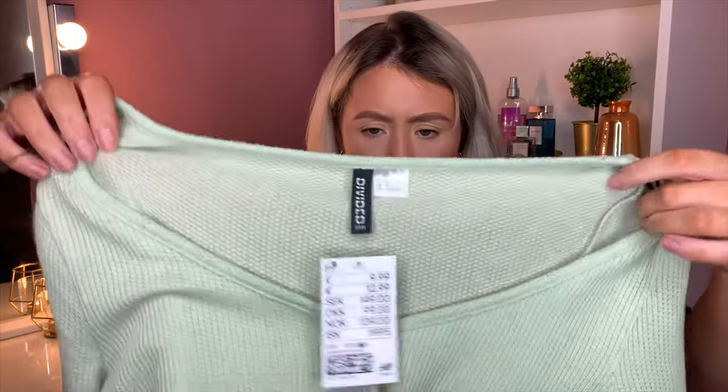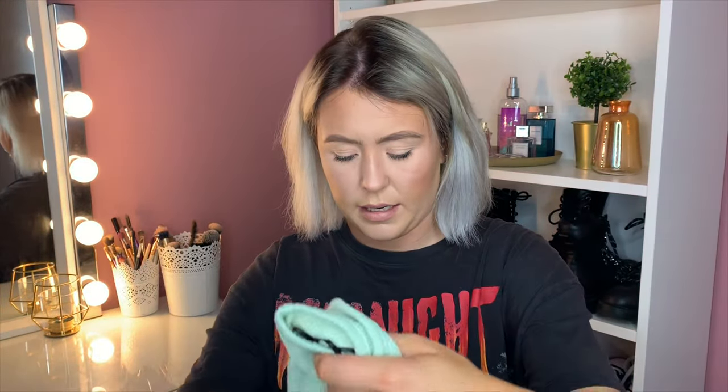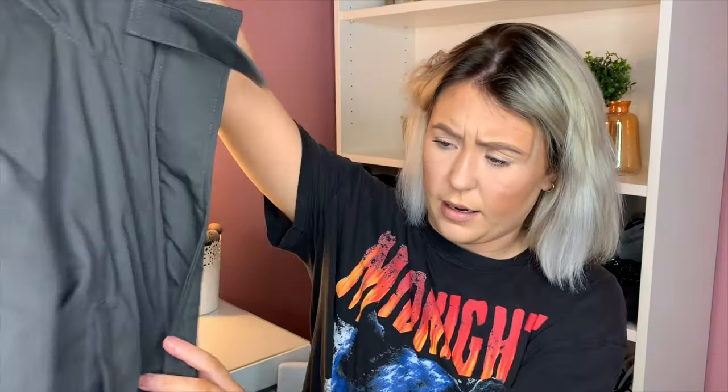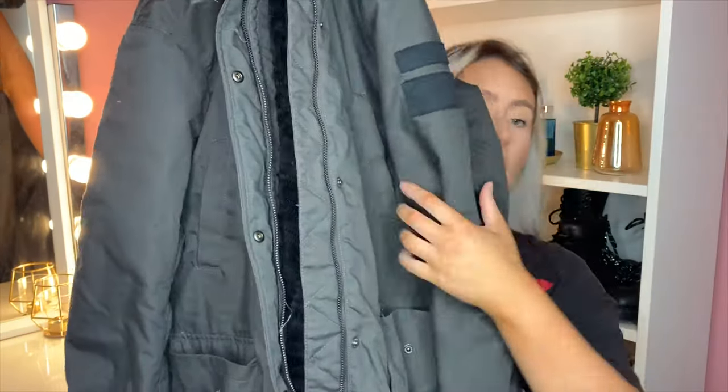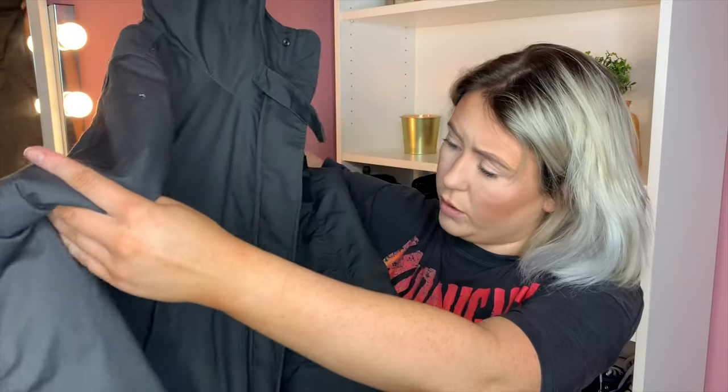So yeah, really cute. I can't wait to style these in a video for you so you can see the way I would wear them. So yeah, cutie. Lastly from H&M, I bought this coat. I saw it on the sale. It's just a really heavy, long pitch side coat is what I'd call it, because I don't have a warm coat.